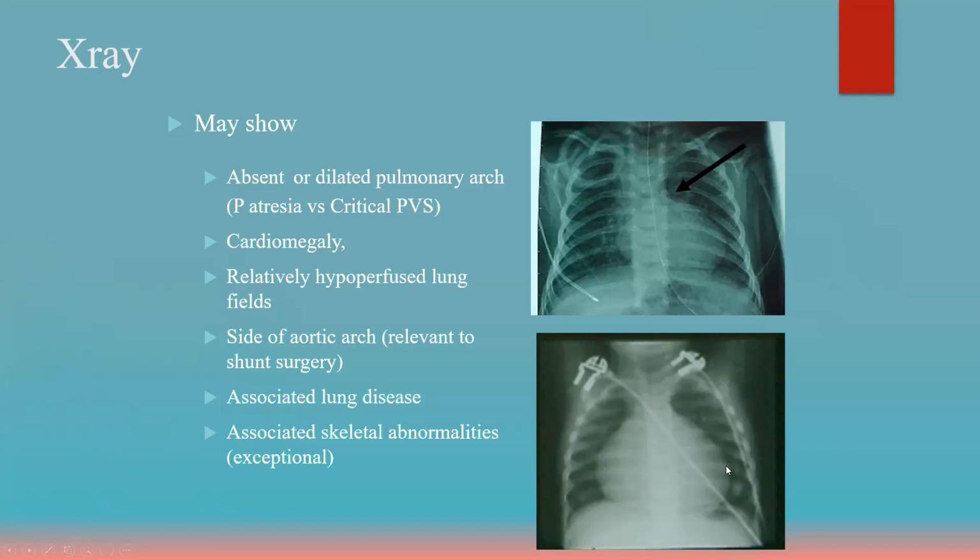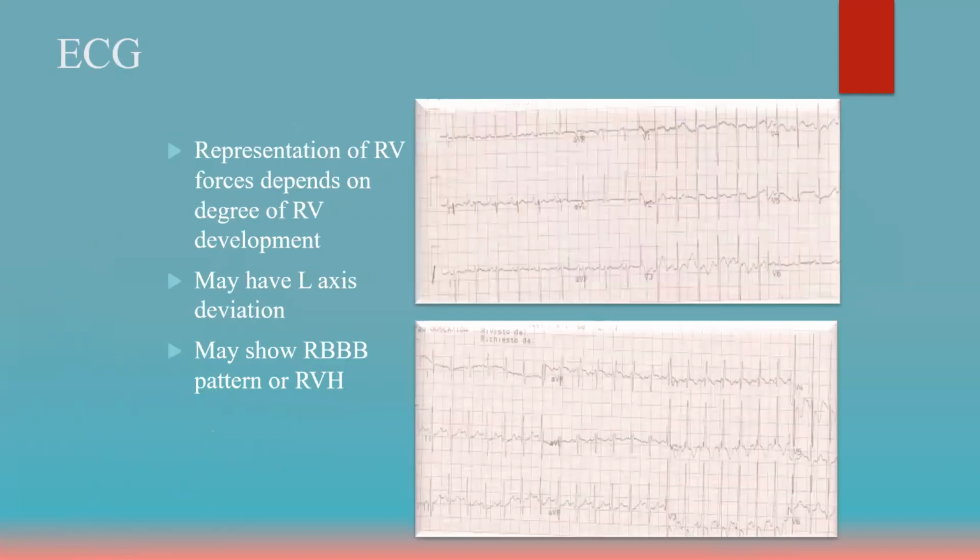Some cases, especially with a severe TR, have an enlarged cardiac shadow, and in a patient with Ebstein's anomaly associated with pulmonary atresia, a wall-to-wall heart carries quite a grave prognosis. The X-ray will help you in showing where the aortic arch is if you are going to do a surgical shunt. Associated lung disease and associated skeletal anomalies, which are quite rare, can also be shown in the X-ray. Because of the hypoplastic RV, usually left axis deviation is what you see in the ECG.